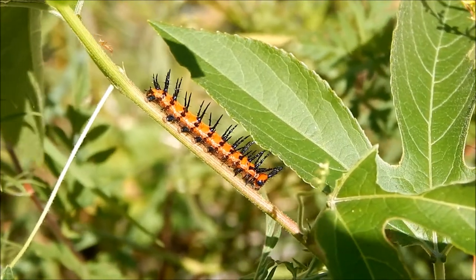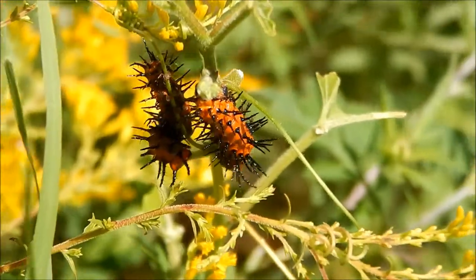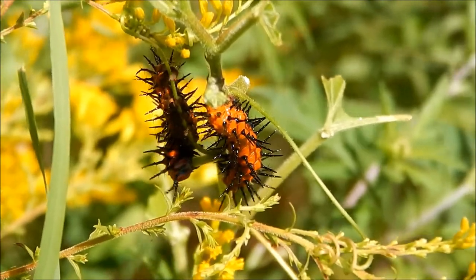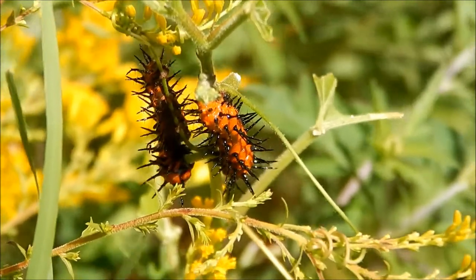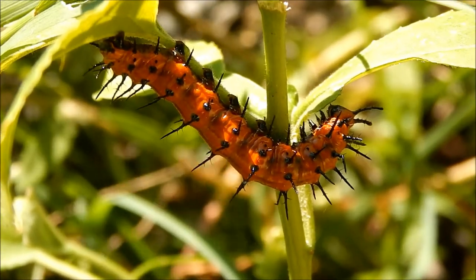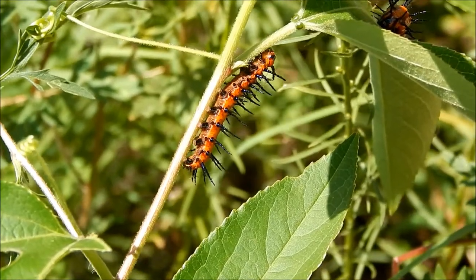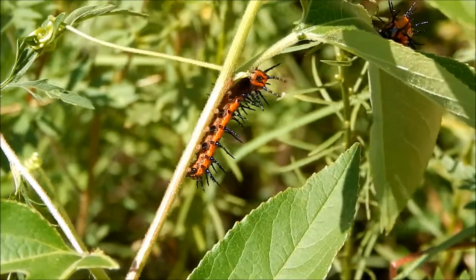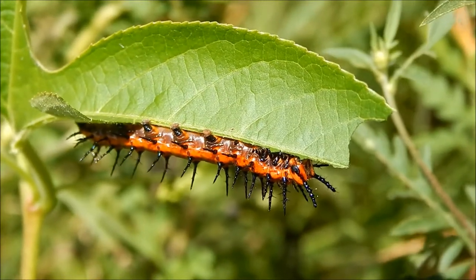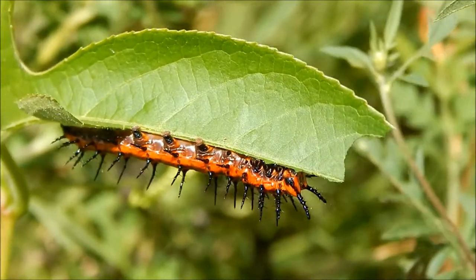They actually store the poison in their bodies. And this makes them distasteful to predators. Usually in nature it's best to blend in, but these bright orange caterpillars stand out. Once a bird has tasted one of these, he won't soon want another.